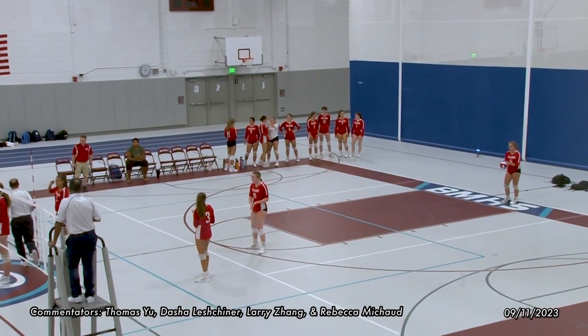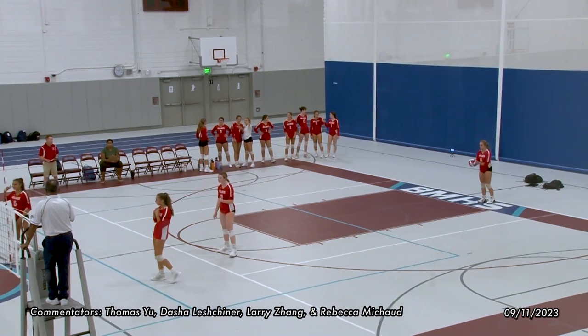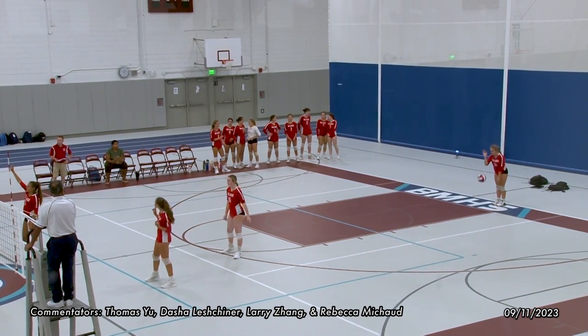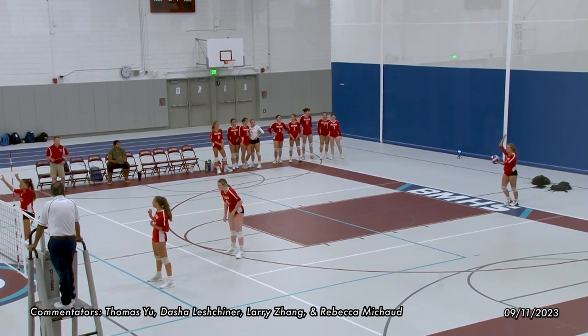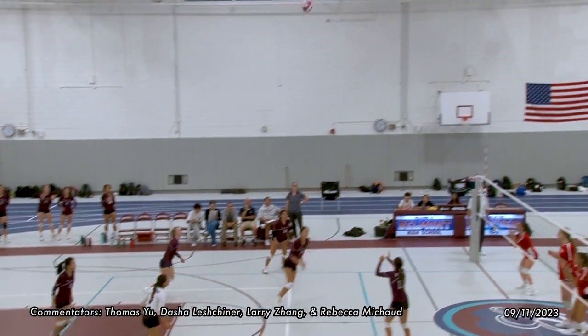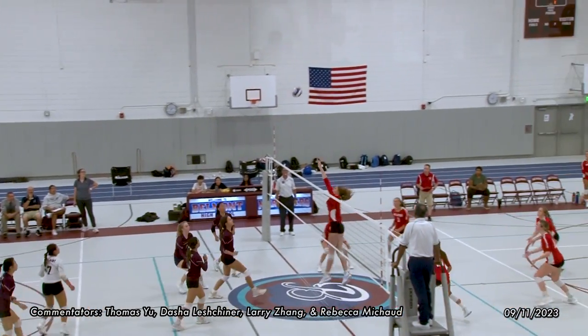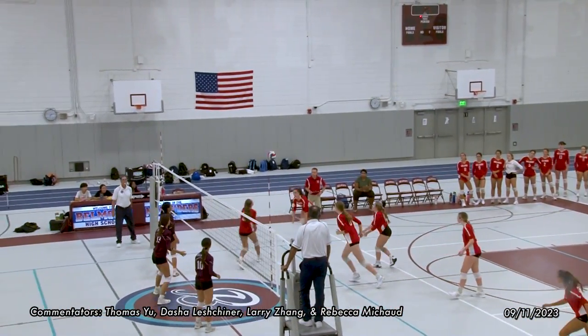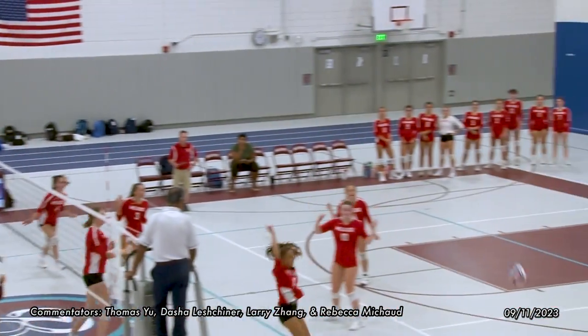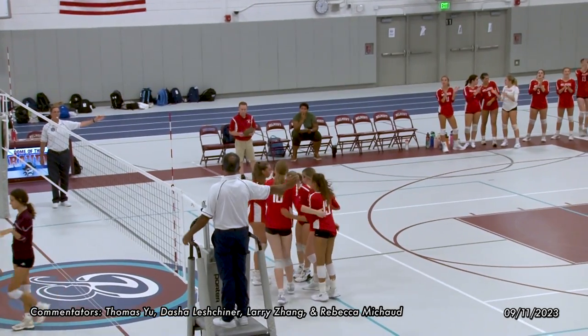Seems to have a lot of support from the benches. Strong serve and a good receive. A bit jealous by Sonia. Ooh, a great cover by Bella. And a one from Sonia. It tips it out.